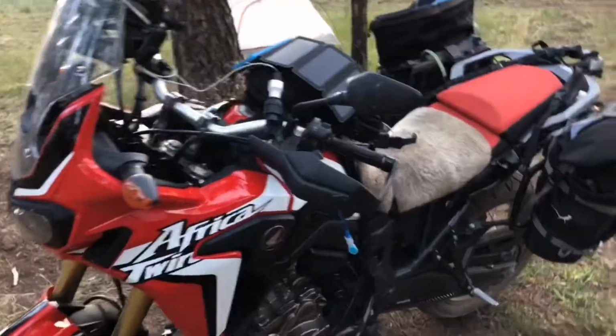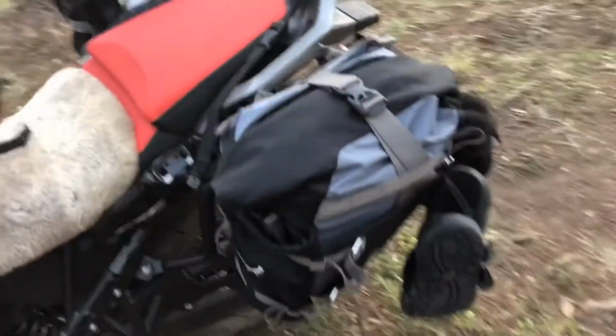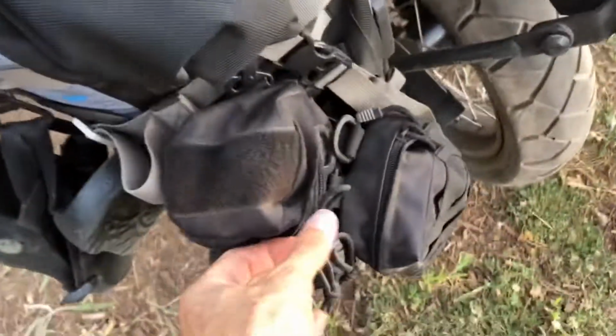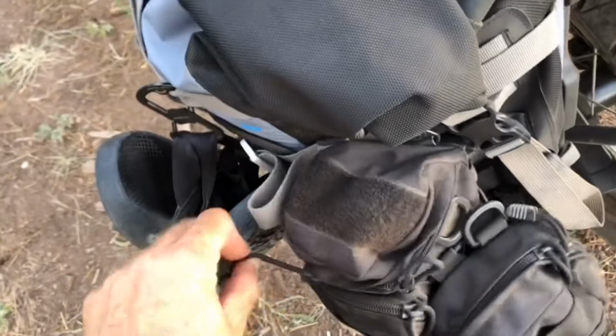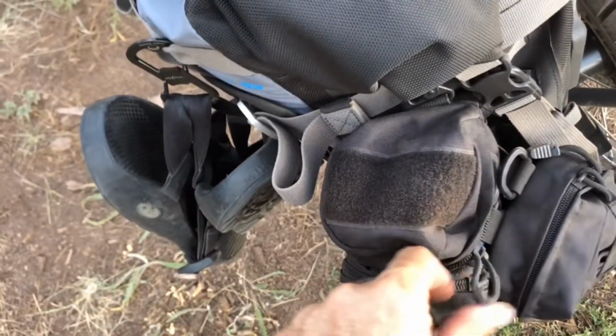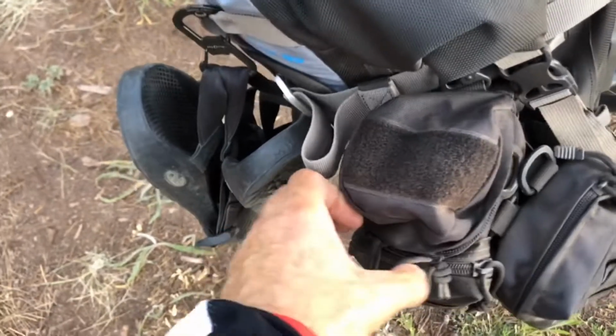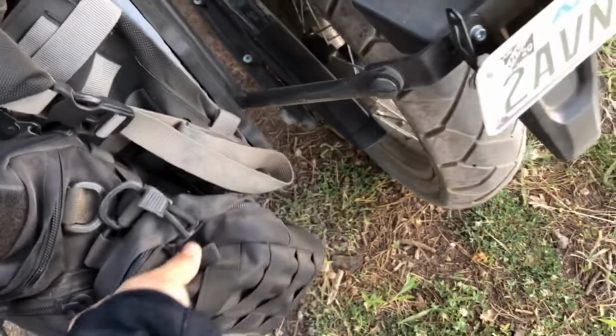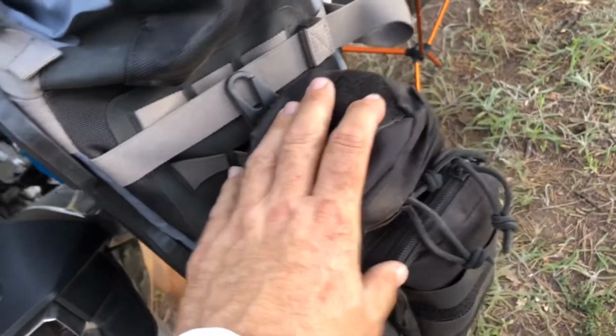Tour around the bike. Got my clothes in here. I have the Chacos. Back here, we have tire irons, spare tube, WD-40, some tools. We got enough tools to take the wheels off the bike. Chain lube, very important.